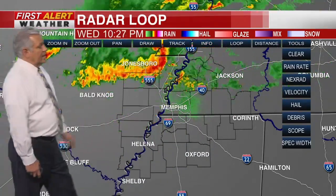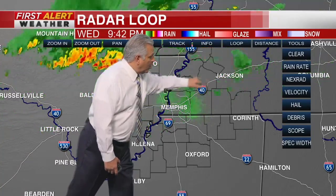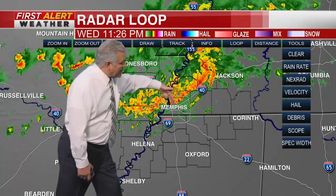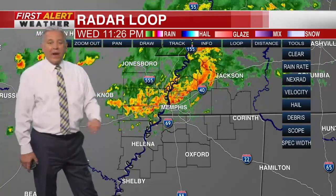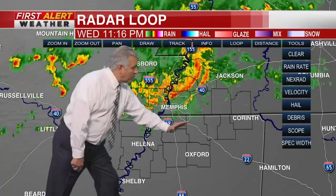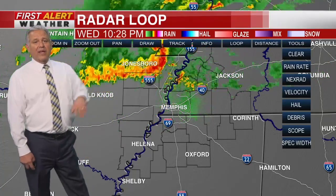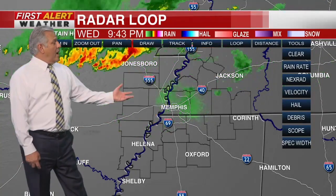But notice that little band right there. That's going to zap some of the fuel that would allow this storm, or that segment of the storm, to intensify. And what's coming through Memphis and Shelby County right now, once we get that line through, I think we're going to be done with the severe threat. So we could look at this being over for the Memphis metro right around 12:30.